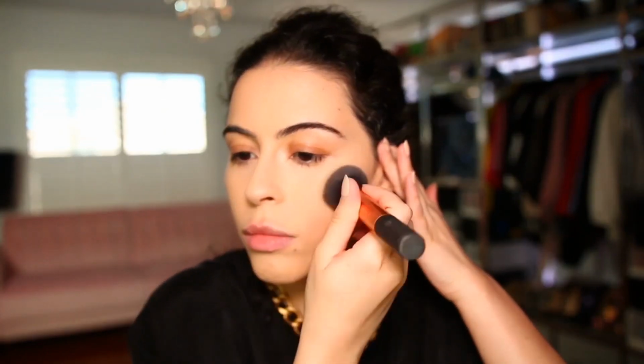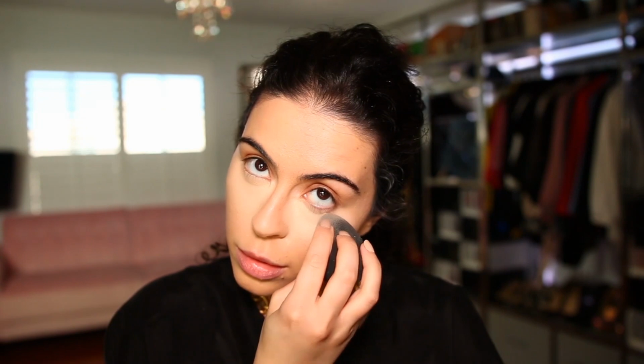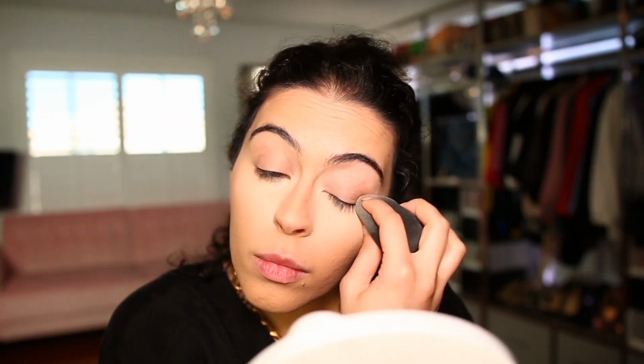Okay, so once we have the foundation all blended in, I'm literally just grabbing what's in front of me. With this look, you could literally use just the basics. You don't have to have any specific product, just your everyday basics and it works. So I'm just gonna grab the NYX Can't Stop, Won't Stop Concealer, in the shade Vanilla. It's a little bit lighter, so I could go ahead and brighten up this area. And then I also just grab whatever's left over from my concealer and just prime my eyes with it as well.